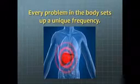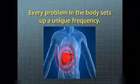So if it was a rod-shaped bacterium like this one, it's going to have a different electromagnetic signature than the spiculed one right there, that spiny-looking one. So every problem in the body sets up its own unique electromagnetic signature. This is like the information systems of your body. So we could actually do the bioresonance scanning to detect the problem frequency, and then we can actually test using carryover resonance to the correction.